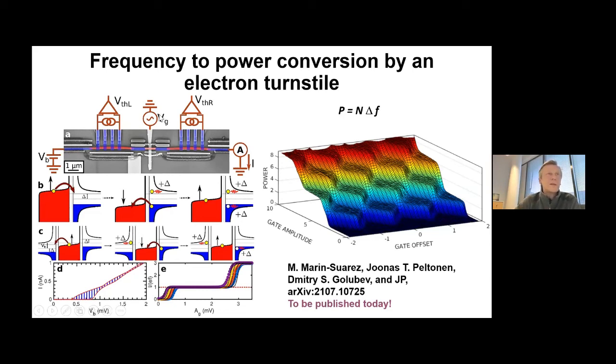Now if you again modulate this gate voltage at the frequency f, what you expect is that, because this is a symmetric effect, in each half period you create an excitation in the superconductor of value delta. So you will get 2 times delta times f power injected from this system. And this system works also at 0 bias voltage. You don't have to bias it at all.